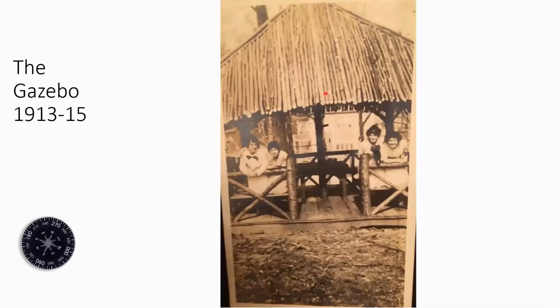Now, here's a fuller photograph of what the gazebo looked like. They're not quite at the top of the hill for the grove, but well above the pergola and Pergola Bridge. And our hardworking committee members, who were searching through all of the archives and the scrapbooks and photo albums of the students, located this nice picture of the gazebo from the 1910s.